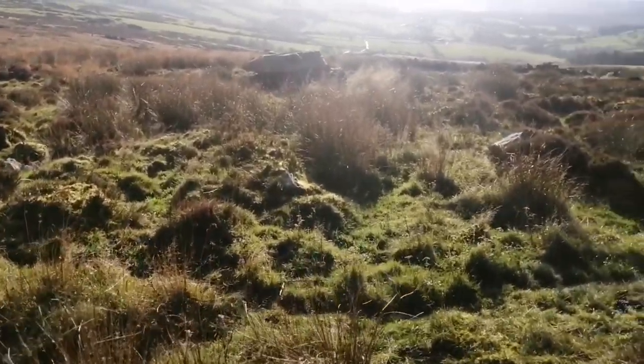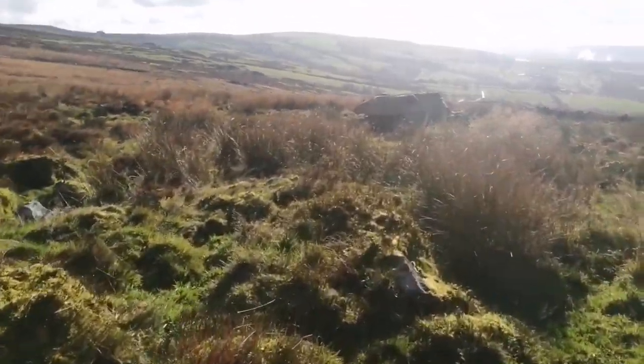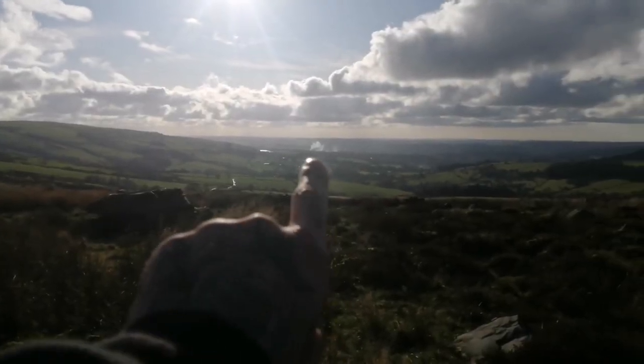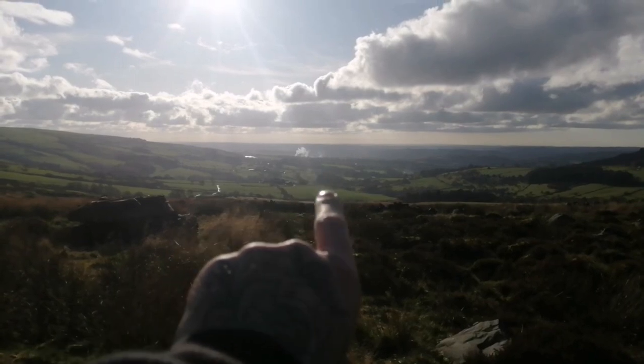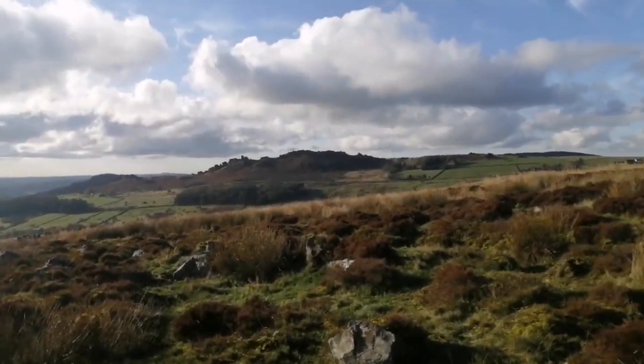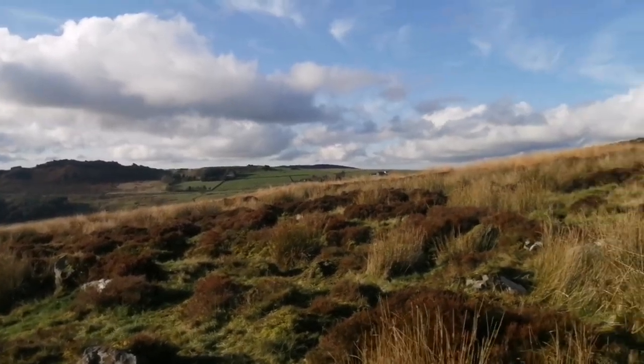No way have we just come across this. But look at that, there's a big fire over there. As you can see right there in the distance, there's a big massive fire. There's lots of smoke over there. I know, somebody set fire to something.